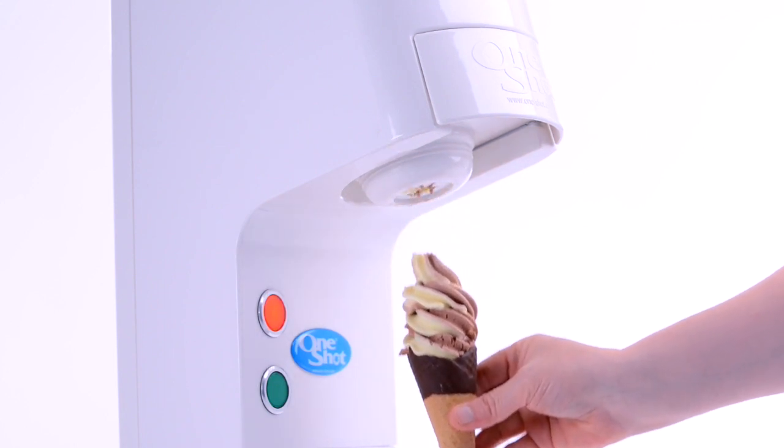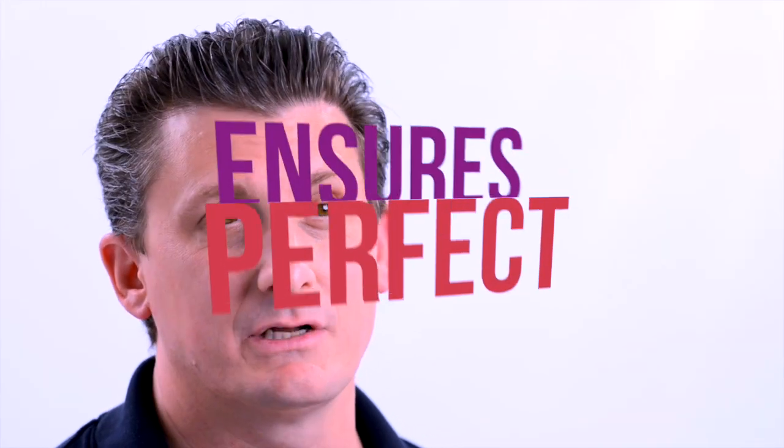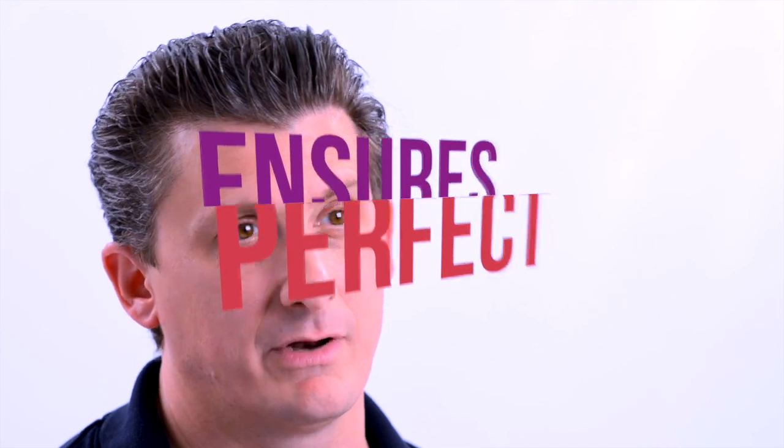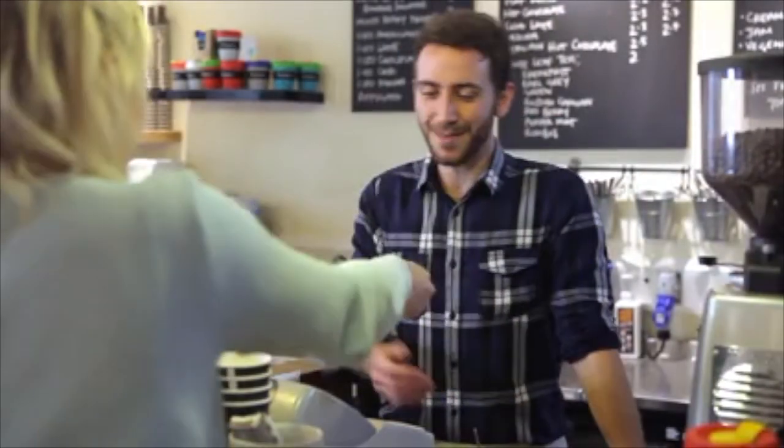We are constantly striving for quality. With One Shot, quality is not just a question of luck. One Shot ensures perfect product integrity. The dispenser looks after itself, allowing you to concentrate on other things. No expensive after-sales service.